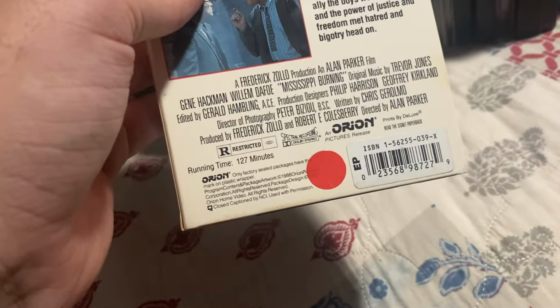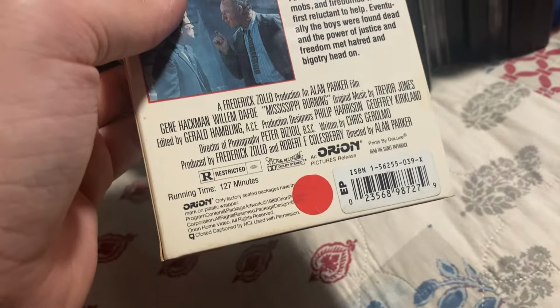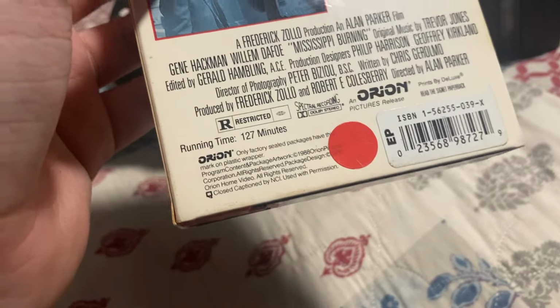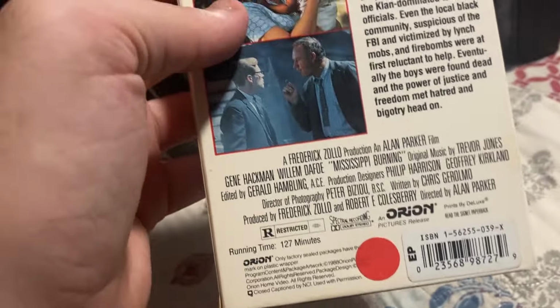This is an Orion EP milled tape. This is now my third Orion EP milled tape I have, the other two being Married to the Mob and The Package.